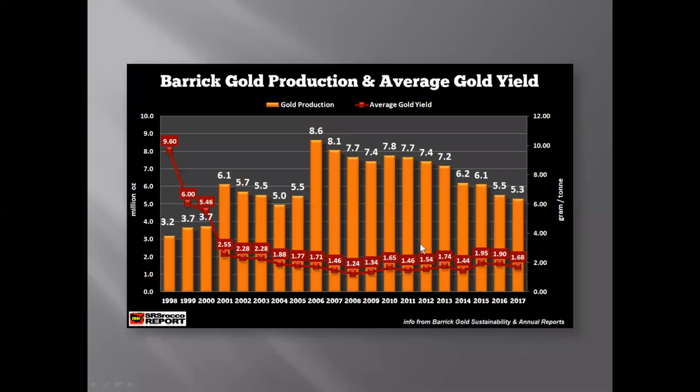Now, if we look at Barrick, which is the largest gold producer in the world, we can see a very interesting trend. When Barrick was producing gold in 1998, they produced 3.2 million ounces of gold. Their average yield was 9.6. Most of this came from their Nevada operations, which I'll get into in a minute. But as they added more mines, their gold production increased, but their average yield fell as well. In 2006, Barrick peaked in gold production at 8.6 million ounces, but they were producing it at an average yield of 1.71 grams per ton.